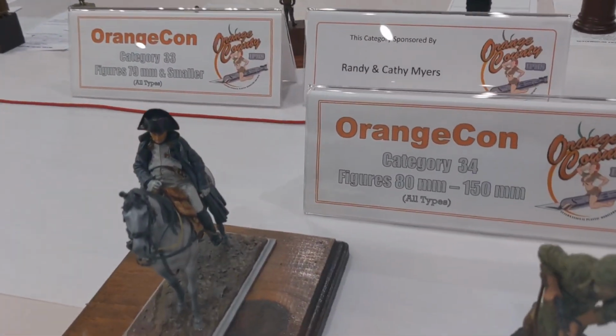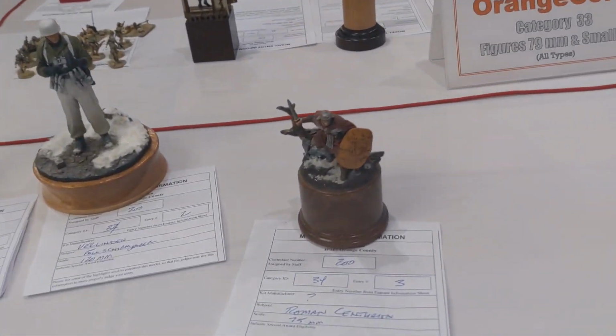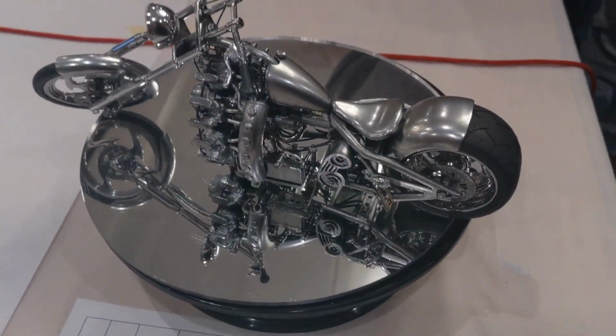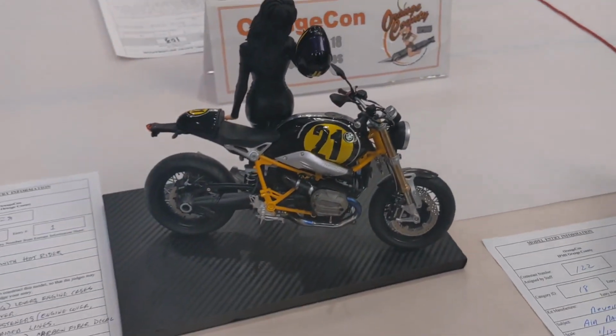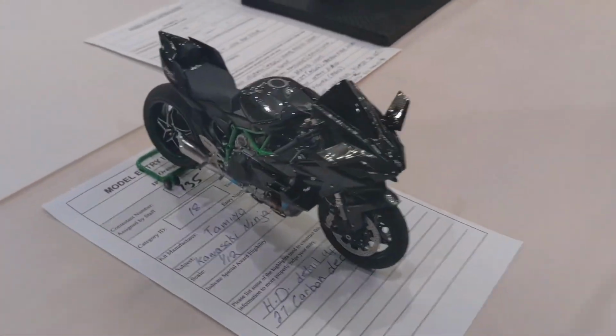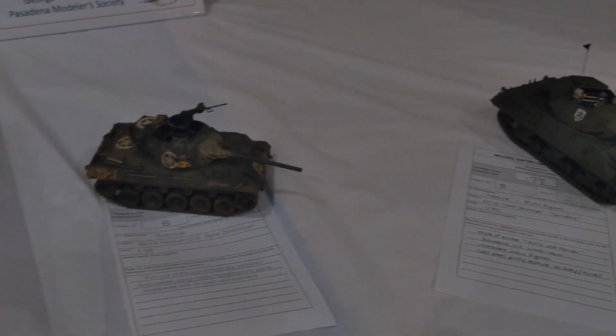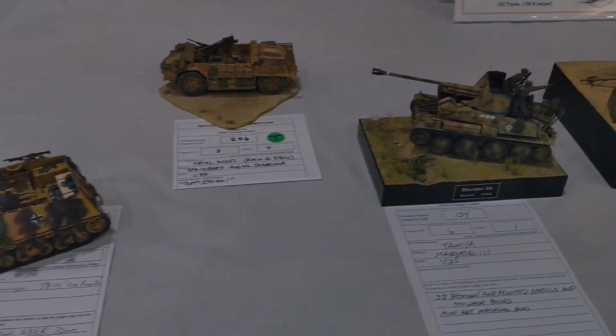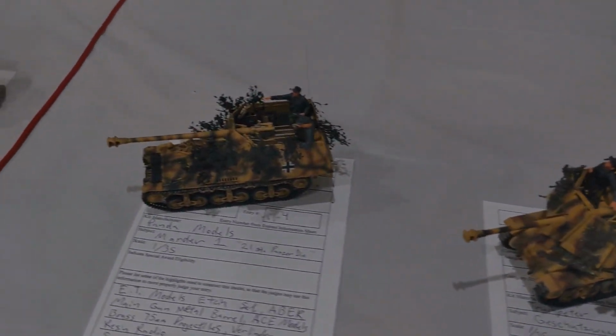Some more busts. Very clever, very clean looking. Somewhat larger figurines here. Incredible job on the paint jobs. We have a motorcycle with a rotary engine there. Not rotary, radial engine. And this is probably what you'll see the most of when you come to these events. Lots and lots of armor.